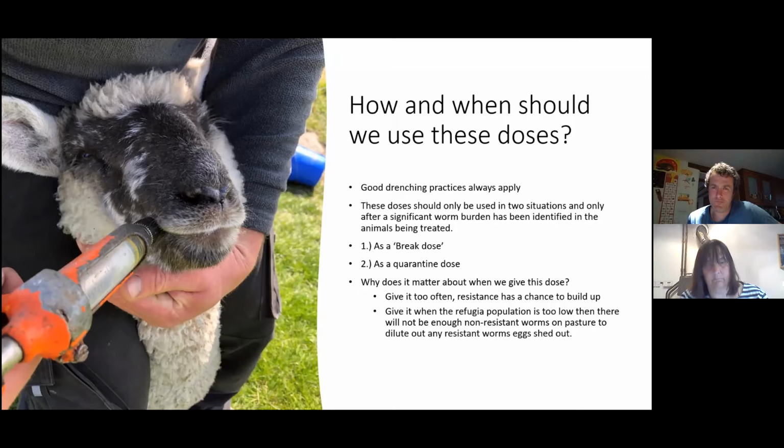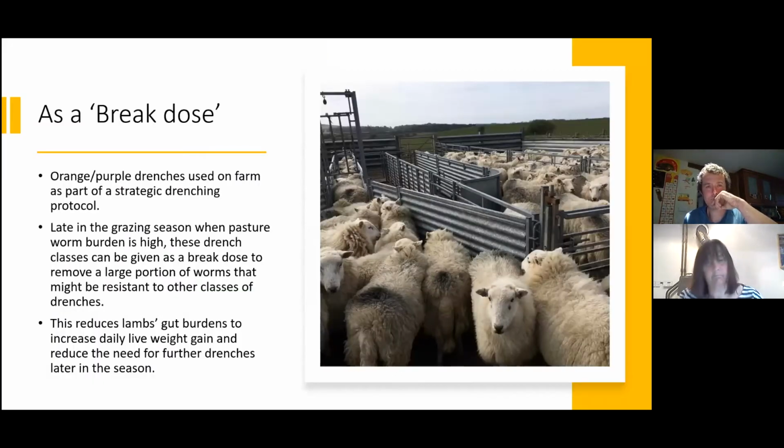And the other reason: a lot of farmers will say, if this worm dose has got such a good kill rate, why can't I just use it as my first dose or really early on in the season, and that'll get all those worms gone and my lambs will fatten really quickly? Well, the problem with that is we need to make sure that we give these doses when there is already a good population of worms on the pasture. When we refer to these as a break dose, it tends to be when we advise to give that at the late grazing season.